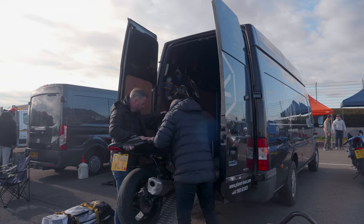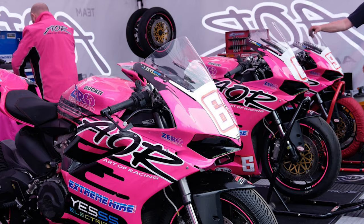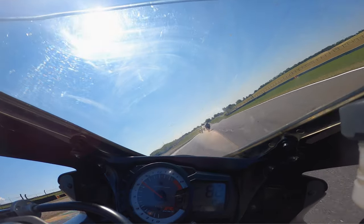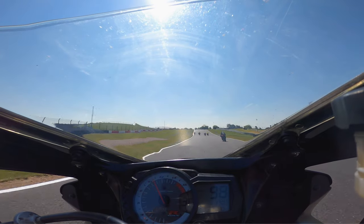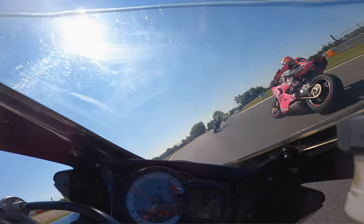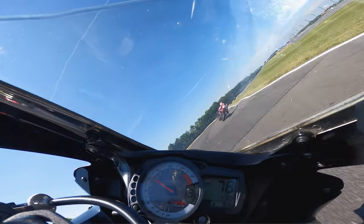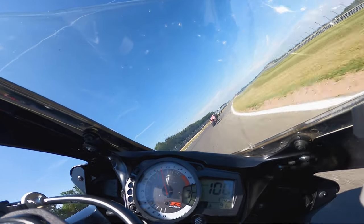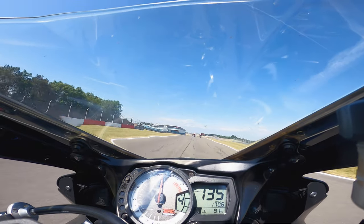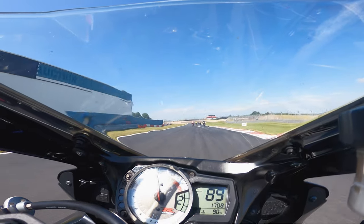As part of the Donington day, I was actually riding in the same group as the Art of Racing team, who actually race in the BSB Ducati Tri-Options Cup, which is the cup that they run the Ducati Panigale V2. That was absolutely fantastic, and those bikes look really cool. They've done them in a pink livery, and it's just sort of super standout. And basically what we found at the airfield just sort of relates exactly to how I found those bikes to be on the track.